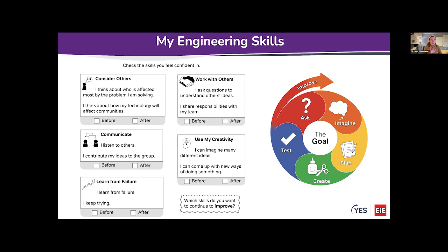And so at the beginning of this unit, did you think about who's affected by the problem that you're solving? And so if you consider others, how do you feel confident in considering others? Because that's what engineers do. They consider others. And so if you felt confident before and after in considering others, that's great. You can check both of those off. If you felt confident that you worked well with others before, or if you felt more confident after. So we really have them reflect on these engineering skills.